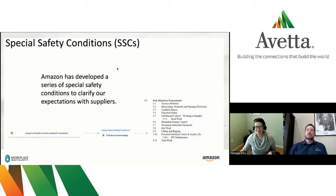So where do you find the special safety conditions? I think there was a question in the chat box in the main event on this one as well. You'll see up on my screen how you can get to the special safety conditions: there's a form. It's called your Amazon US specific. If you're from Canada, it's the Amazon Canada specific. If you're from Mexico, it's the Amazon Mexico specific. You will see it in your compliance documentation. This is one of the very first forms that you filled out when you created your Avetta account. You'll click on that form, and then you'll see a bunch of different items pop up, and in the middle of the screen it'll say Amazon Special Safety Conditions. You'll click the blue, and then it'll populate the actual documentation. I've just done a screenshot here of the intro of the special safety conditions.